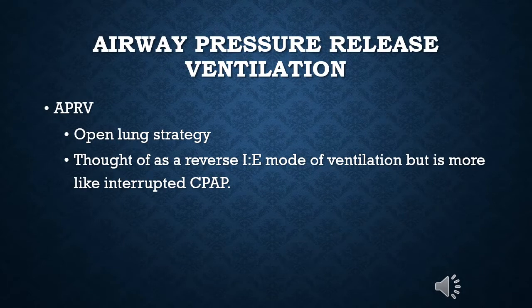You may also hear doctors or therapists refer to this mode as open lung mode of ventilation. It's called this as we are holding the lungs open for a longer period of time than usual. We'll get into all this a little bit later. But basically, this mode was derived from the inverse ratio mode of ventilation. And another way to look at this mode is as interrupted CPAP. Again, I'm going to explain all this as we go along.